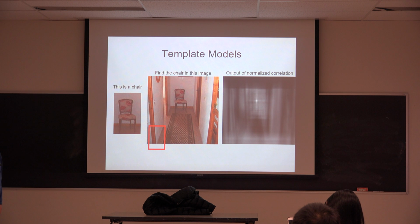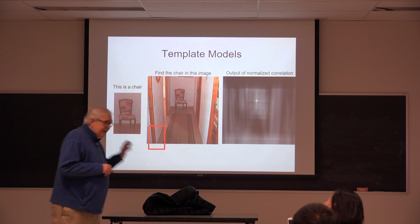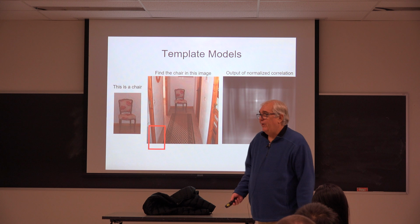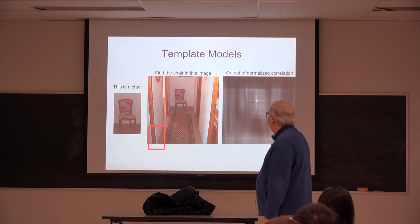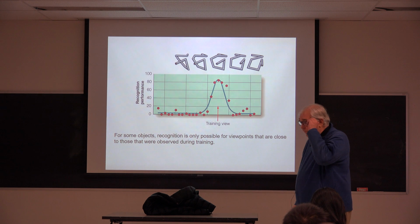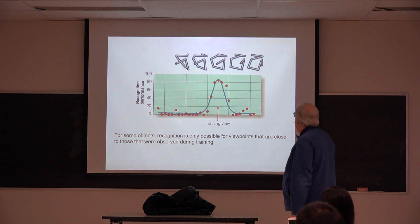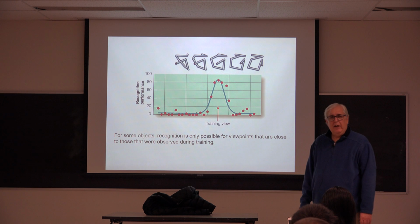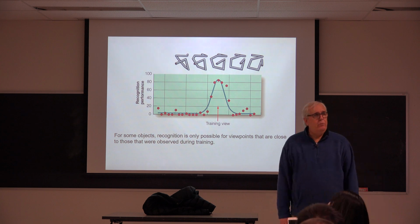So this is a template model. It's really brain dead. But there are people who actually believe this. Some very prominent folks who actually believe that this is what humans do. And here's an example of that. So this is an experiment by, who did this experiment? I don't remember. Maybe Heinrich Bulthoff or Tomaso Poggio.